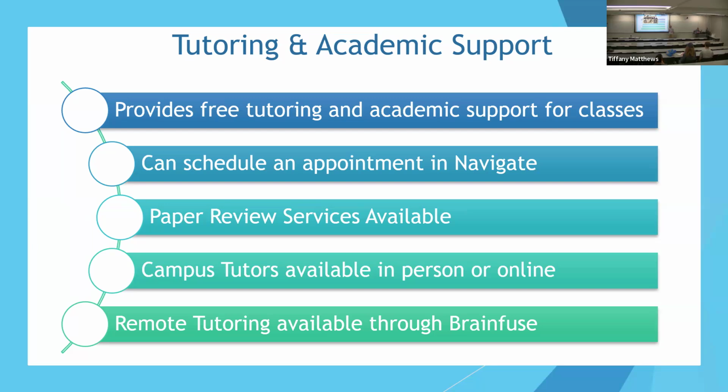They also have paper review services available where you can submit a rough draft of a paper beforehand, and then someone will look it over, and you will meet to discuss things you can improve on the paper and update.